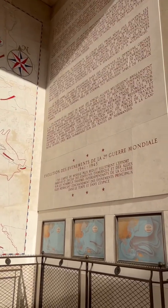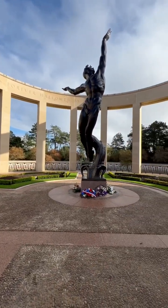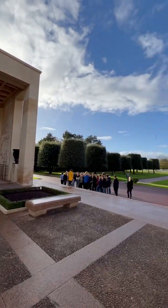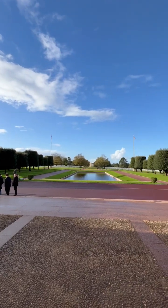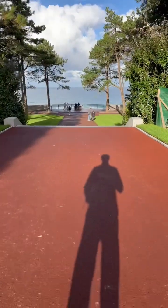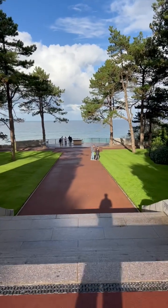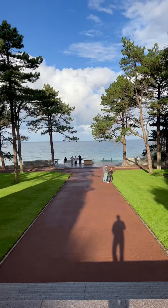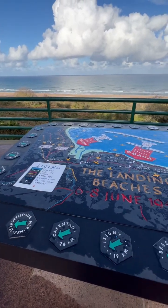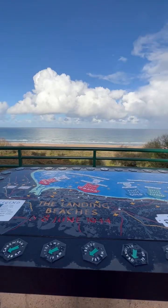The cemetery was dedicated in 1956 and is the most visited cemetery of those that are maintained by the American Battle Monuments Commission. That statue right there is the Spirit of American Youth Rising from the Waves, which is a solid bronze statue. As you saw before, the cemetery contains 2 flag poles. Again, a picture here of the memorial part. This area, I'm actually walking towards the beaches. And there was a map here that again detailed the information about the invasion. And there's Omaha Beach.